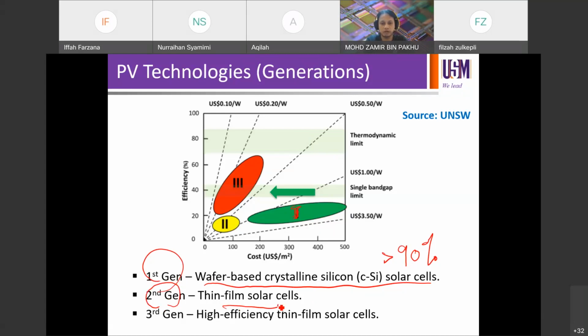Thin film solar cells. For example, cadmium telluride, which some of you have to present on, or CIGS, and then amorphous silicon solar cells. They are called second generation solar cells. The difference between the first gen and second gen is in the thickness of the device. The first gen solar cells use a thickness of about 160 to 200 micron. So that's about twice our hair thickness, if you like.